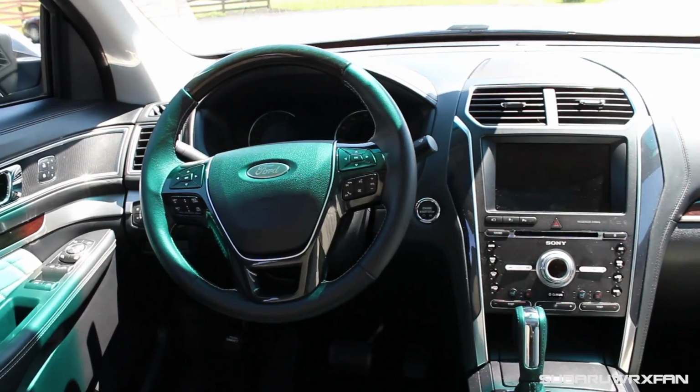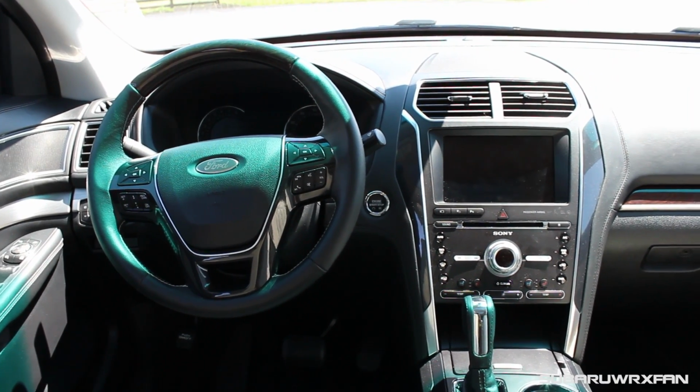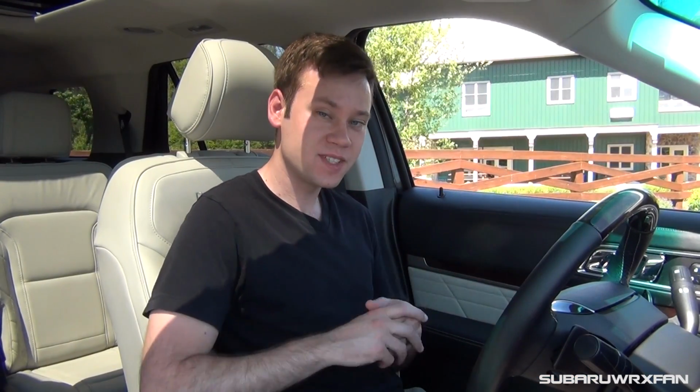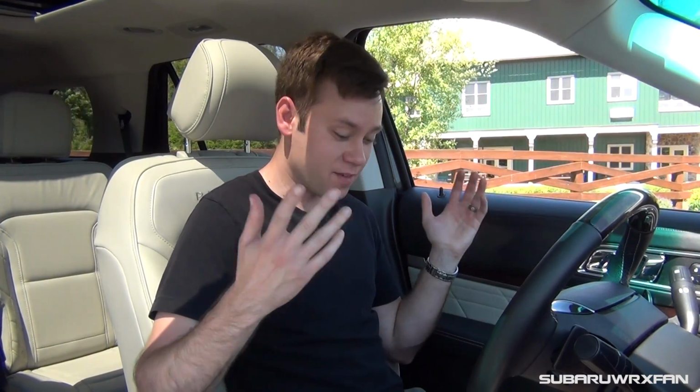As for the interior of the 2016 Ford Explorer Platinum, well, it's very nice as you would expect for a vehicle that starts out around $53,000 here in the Platinum trim, and this one has two options on it, and so now this one is $54,765. But a very nice place to be.